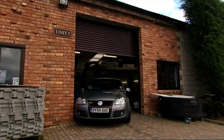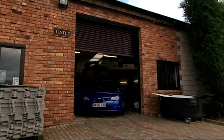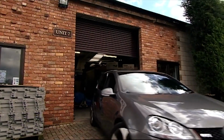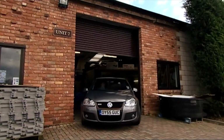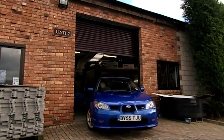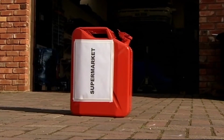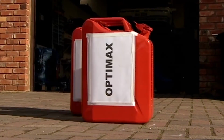But we won't be evaluating their cleaning properties or their economy. We want to know whether Ultimate and Optimax make your car go faster. We've got 3 cars with very different performance levels. Renault's new Clio, Fifth Gear's current car of the year, the VW Golf GTI, and the latest Subaru Impreza. And we've got 3 fuels: ordinary unleaded from the local supermarket, some Shell Optimax, and some BP Ultimate.